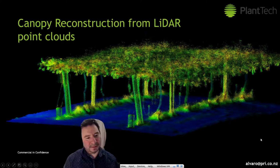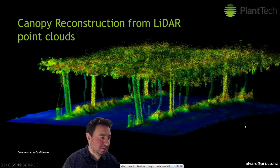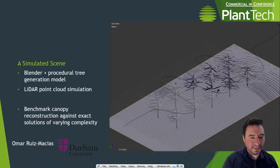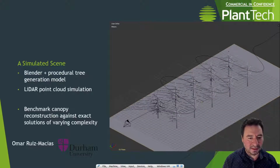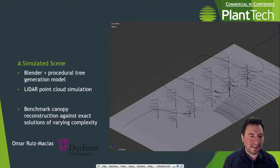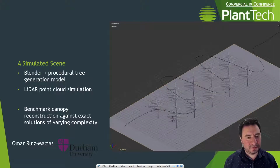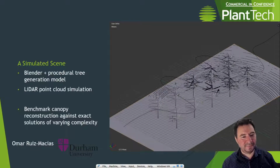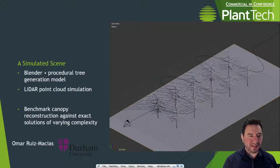One problem with doing that is that collecting ground truth, essentially exact solutions that you can compare against your point cloud measurements, is really hard and sometimes really expensive. So instead of doing that, what we did with Omar was to create a simulation. We used a 3D graphics software, in this case Blender, and we created a virtual scene of trees, and we used a LiDAR simulation as well, which is shown there in the animation. And so essentially the sensor is doing a funny wiggly navigation path over this simulated scene, but that's just for illustration, and it's creating this point cloud as it passes through, right?